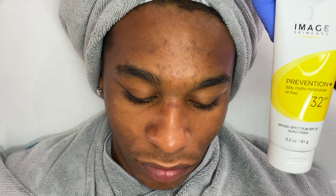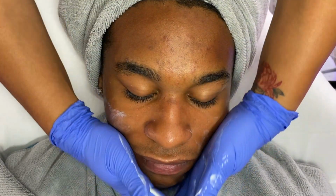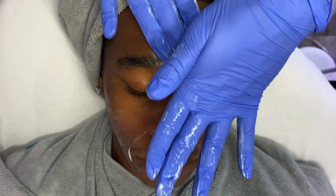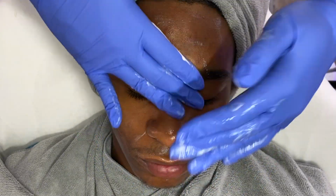Wrapping up this facial, I am going to use the Clear Cell Medicated Acne Lotion from Image Skincare. This has a fast-acting benzoyl peroxide that attacks acne-causing bacteria to treat acne, blackheads, and clogged pores at the source. And as well, of course, I'm going to be mixing it together with the Image Skincare Daily Matte SPF and Moisturizer.